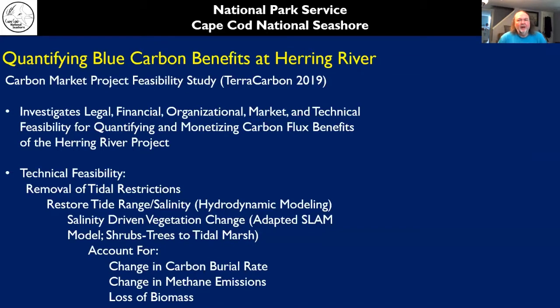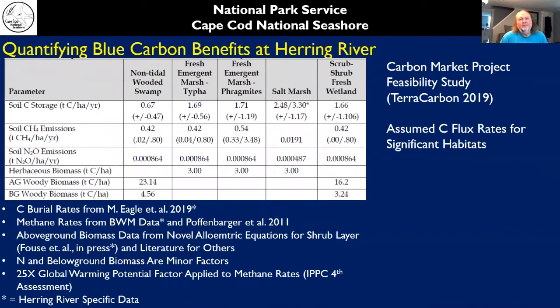And the basic model here, the concept, is that by removing these tidal restrictions, we're restoring tide range and salinity throughout this former estuary, which is driving vegetation changes, and those vegetation changes are driving these carbon fluxes, both in the sense of sequestering or burying carbon in the soil, avoiding methane emissions into the future, and then also changes in biomass, which have to be accounted for in a full accounting for the total net carbon changes. So the basic approach here is to take those acreages that I showed previously and apply a carbon flux factor in existing and future conditions to estimate the net change in carbon.